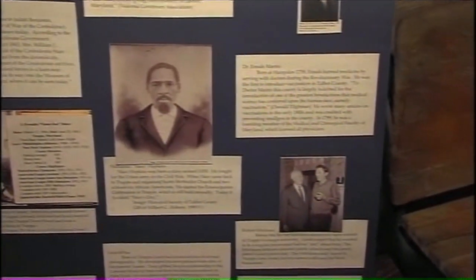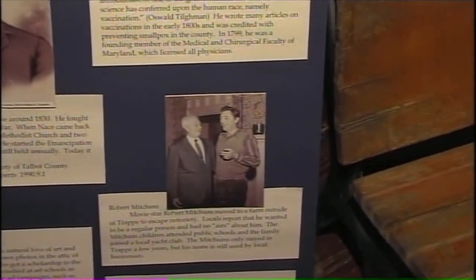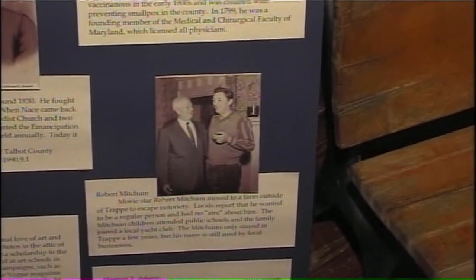And then speaking of people coming from Trappe, real quick, there's a famous author, James Michener, who did own a home here and lived here for quite a few years. So obviously a lot of notable residents. There's just a couple things we want to talk about.